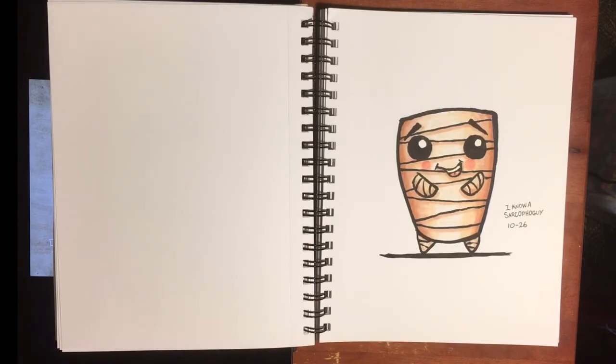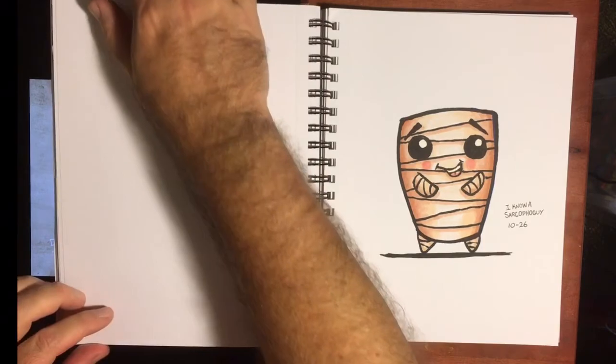Here is October 26th. Happy birthday, Dad. This is I Know a Sarcophagi, and I just wanted to do a cute mummy. I was watching Copic tutorial videos, and they were coloring like a little cute Frankenstein and Dracula and mummy, and I thought, you know, I want to do that. I like cute sometimes. So this is what I did.